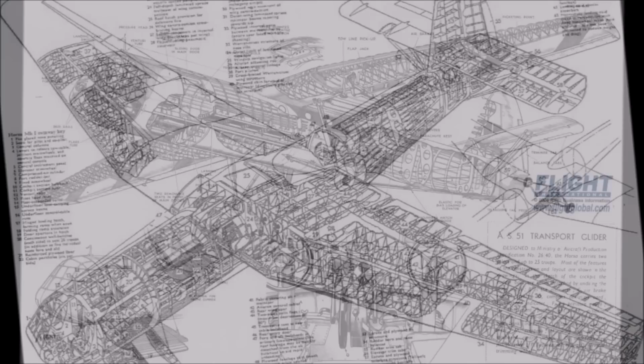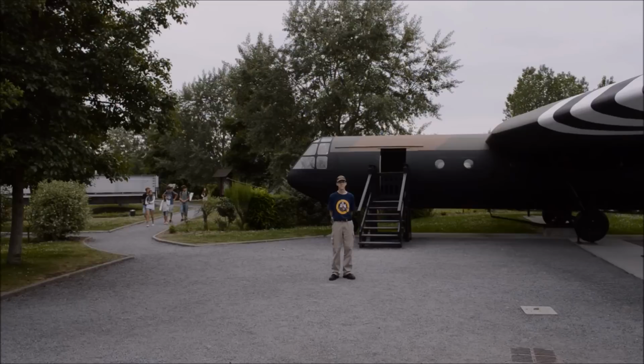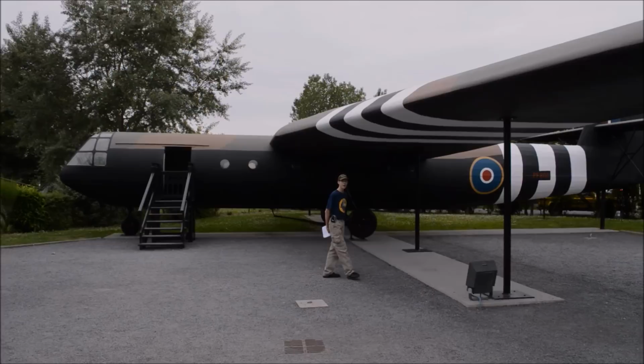First built in 1941 by Airspeed Aircraft, the Horsa glider was the main transport glider of the Royal Air Force, and over 5,000 had been produced by the end of the Second World War. Built out of pine wood and covered with plywood, with a length of 67 feet and an 88-foot wingspan, it could carry up to 30 troops or a jeep and trailer or even a light anti-tank gun.